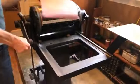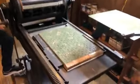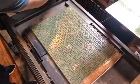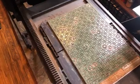Oh, I've got to bring this back. Again, foot pedal. Bring it back. Otherwise we get a nice green print right on the leather. The vinyl. Yes. Wouldn't want people thinking we're mistaking leather for vinyl.